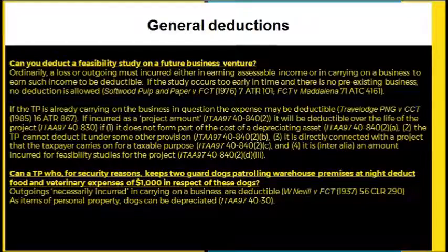And also note that because they're items of personal property, they are depreciated, assuming that they cost more than $300 to acquire. It's one of those slightly unfortunate things when putting on our tax agent hats that we have to look at animals in this light.